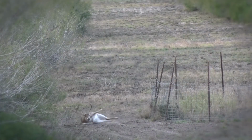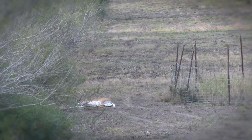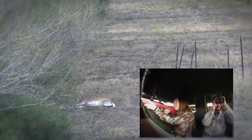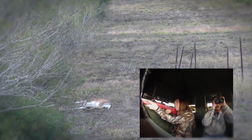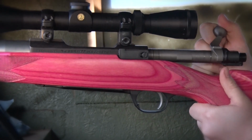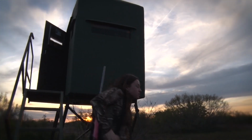Good shot. You dropped him in his tracks. Perfect. Keep an eye on him for a second, and we'll go look at him in just a minute. Go ahead and stick one just underneath that. Between his legs? Yeah, between his front legs. The camera did it. All right, let's go take a look at it.